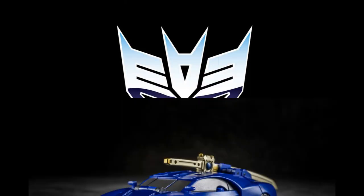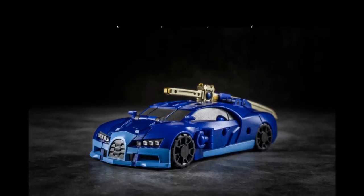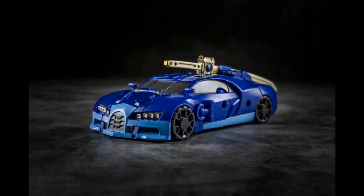So it does transform into this. And there it is with the alt mode. Looks pretty good. This is the color prototype. So still not much more information about price, availability and all that kind of stuff. But I'm sure it's going to be similar to what Iron Factory's done in the past.